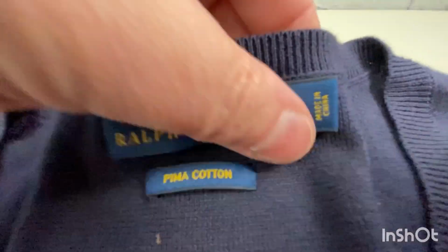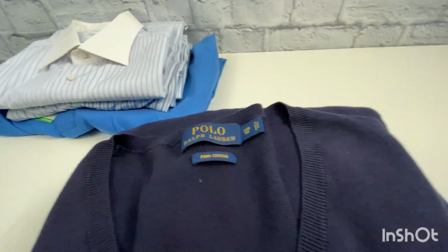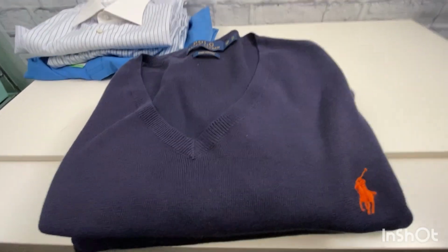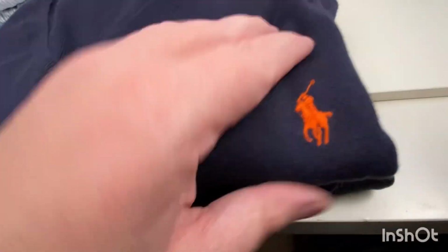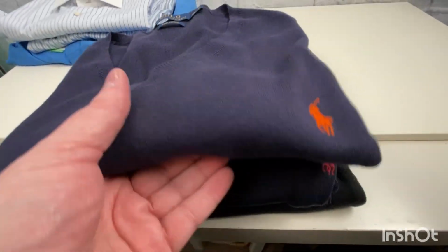Then we have a few. This is a Pima cotton sweater, Polo Ralph Lauren, 3X big. You know, bigger sizes sell well. This is a sweater. It's cotton, probably listed for about $40. It's blue with an orange pony. Kind of like, what's that college? Syracuse.